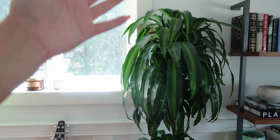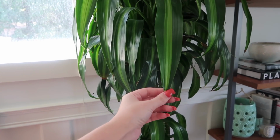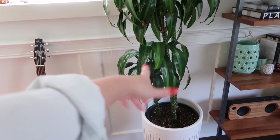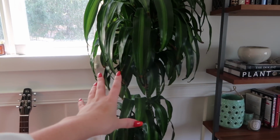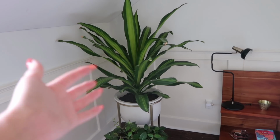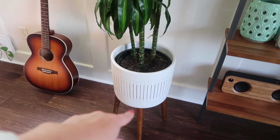Then here I have my grand, beautiful Dracena. So Dracenas are awesome plants. They're really hardy as well. Pretty hard to kill as well. I love them so much and I just love that they come in all shapes and sizes. So this guy's a Dracena, but this guy in the corner is also a Dracena as well. You can get small ones, tall ones, all kinds of different styles. They're really good plants. And this guy's in a planter from West Elm.